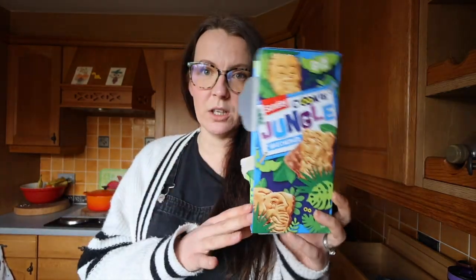Completely sin-free. Sticking with Lidl, I was in Lidl recently and I picked up these. Now I picked these up on a complete whim. These are the Cookie Jungle Milk Chocolate Biscuits.